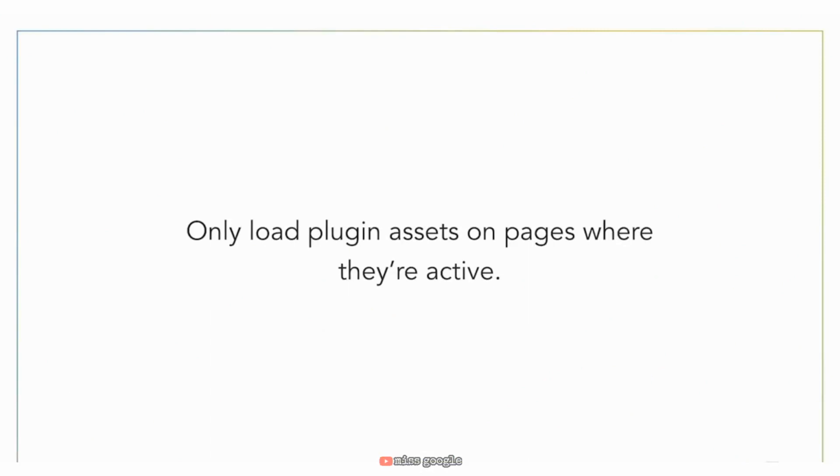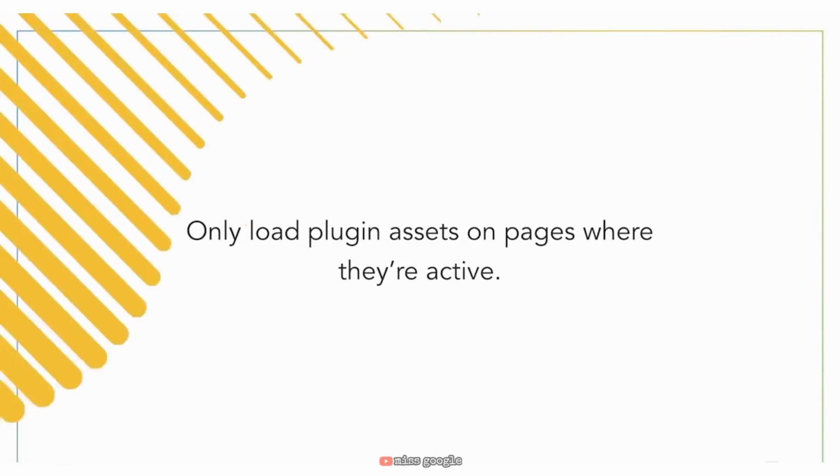You want to make sure that plugins only load scripts and styles on the page where they're active. So if you have a contact form and it's only visible on the contact page, make sure that the scripts and styles only load on that page. If you're using a plugin that limits where their assets are loaded, even if they add, let's say, half a second to your load time, which is a lot for one plugin, if your site is generally fast and a contact page is a little slower, that's okay.